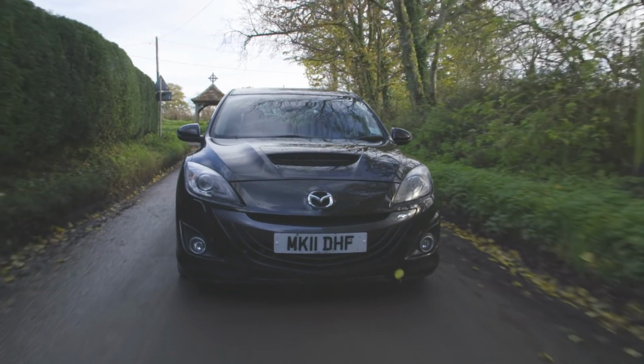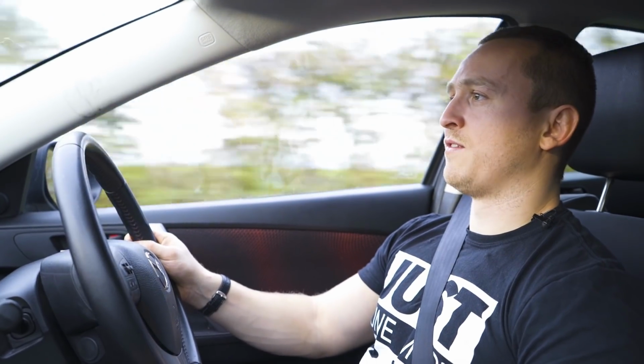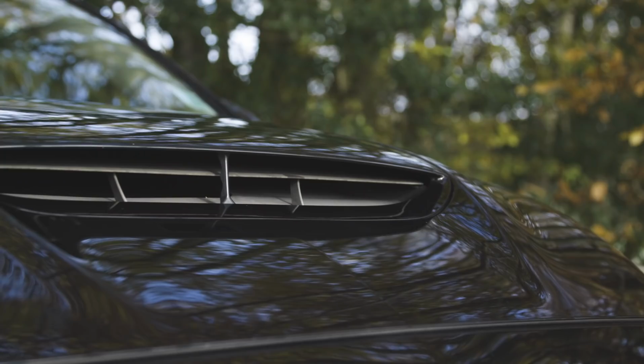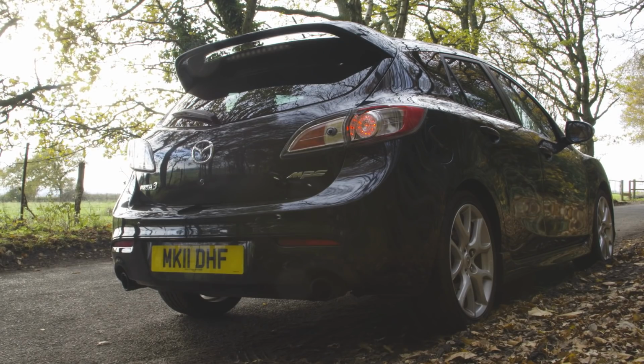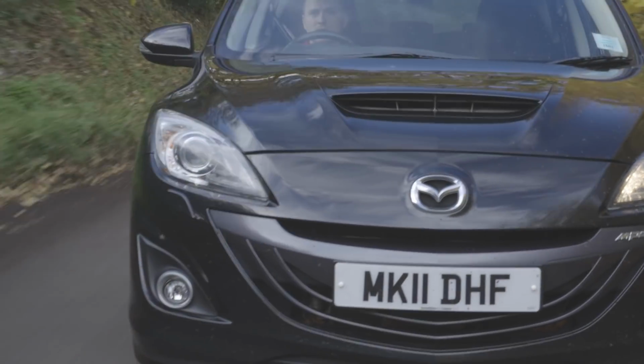This is like the older evil twin that lives in the attic and gets fed cats and stuff. Can I say that? I can say that. It's also got a massive bonnet scoop, which pretty much is big enough to eat cats. You can get the older ones, this is a generation 2, you can get the first generation ones for about £4,000. They're not wildly different.